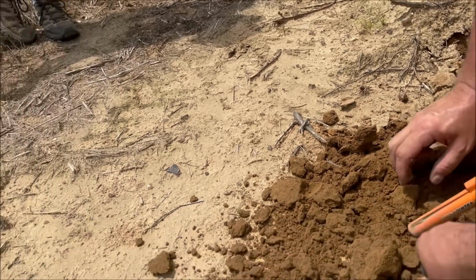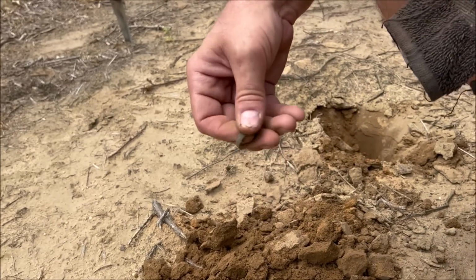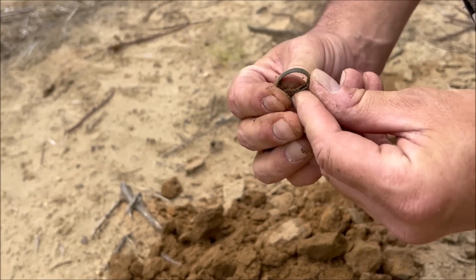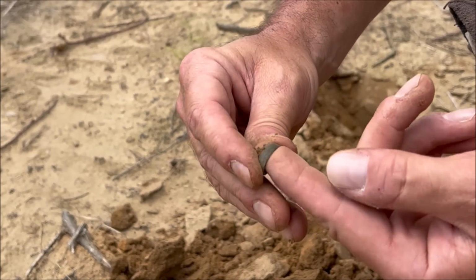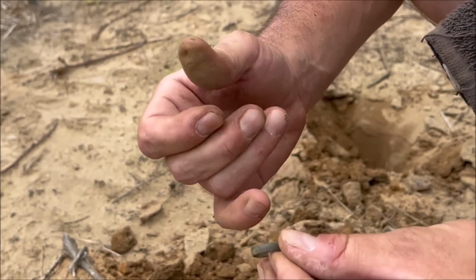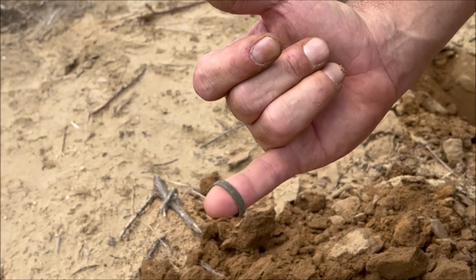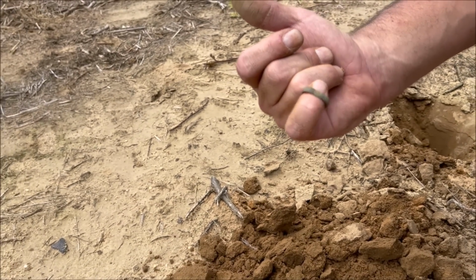Whatever that thing is. Is that it? A ring? Copper. That's a ring. I think you want that. Well, is it a ring? It was a ring shape at one time. Yeah, I don't know if it was a ring. Doug usually finds these copper rings. Yeah. Well, it might be a ring.